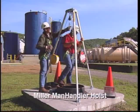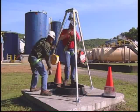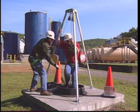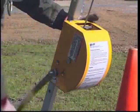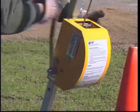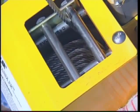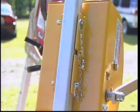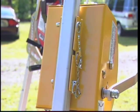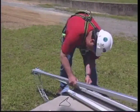The Mighty-Vac retrieval option should be used for emergency rescue only. The Miller Manhandler hoist is the perfect solution for a range of applications, including confined space entry, rescue, positioning, and personnel material handling. Features include compact, durable steel construction, smooth, controlled winding action, effortless lifting and lowering with the 5-to-1 gear ratio, anti-backlash crank handle braking system that prevents freewheeling, built-in mounting bracket, and 350-pound working capacity.